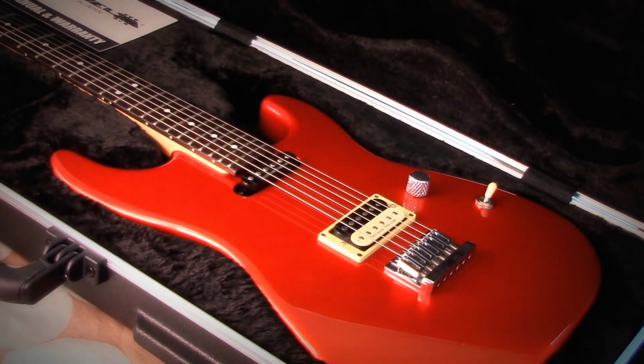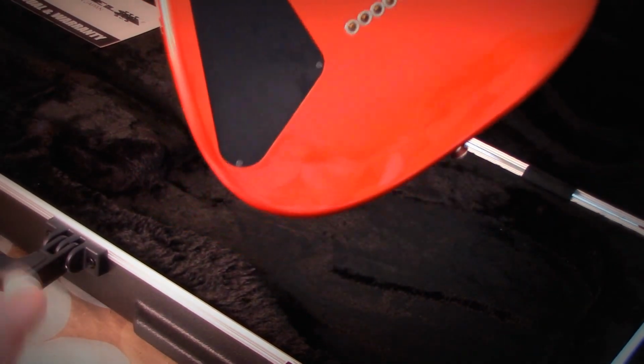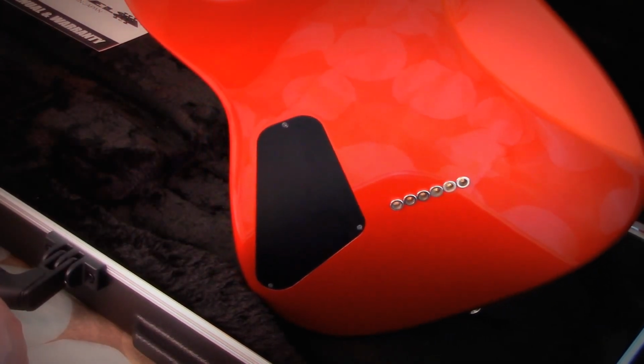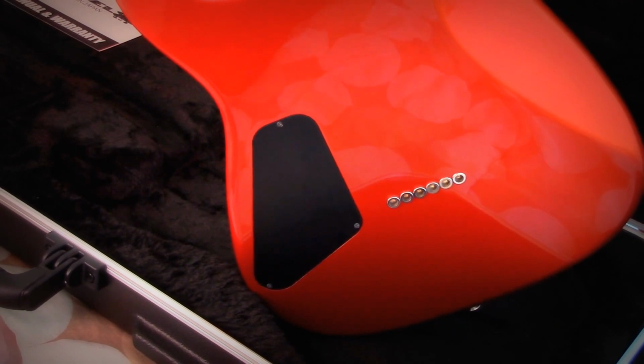Let me show you the neck, the back of the guitar. This is where the strings go in, string-through, and it allows the guitar to have more sustain and more bottom end.